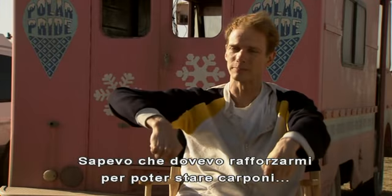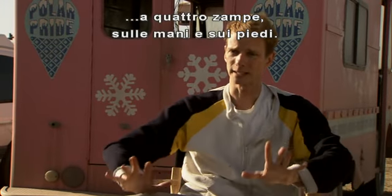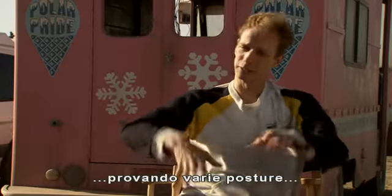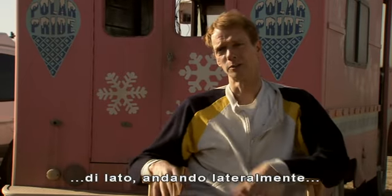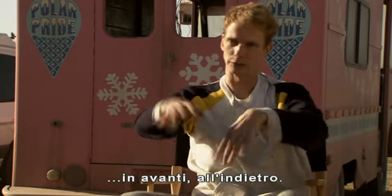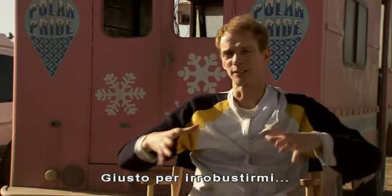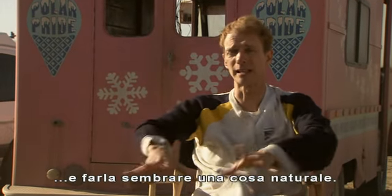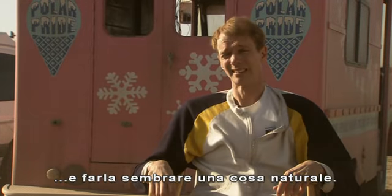I knew that I had to be down and get strong in a squatted legged, hands and feet position. So in the mirror, I would run back and forth with different postures, a sidewindery sort of thing, going sideways, going straight forward, going backward, just so I could get the strength and the familiarity with being on all fours and making it look like this is just organic for me.